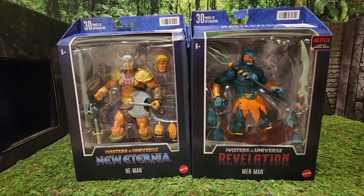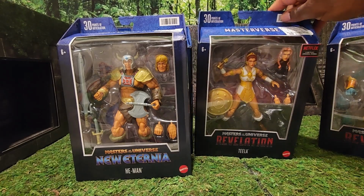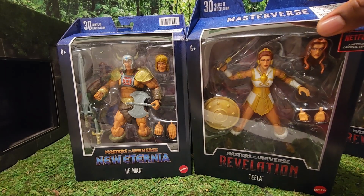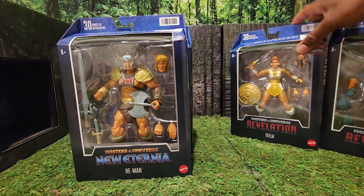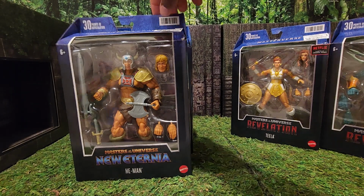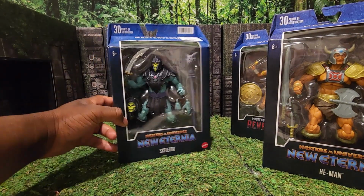Now, Merman Tila with the immaculate head sculpt. I really like this head sculpt on Tila. Mattel did her right, and I mean, Mattel does a lot of the multi line right, which is why I understand why a lot of people like collecting it. The figures are nice, the few that I've had.